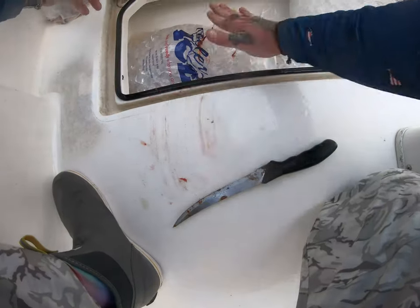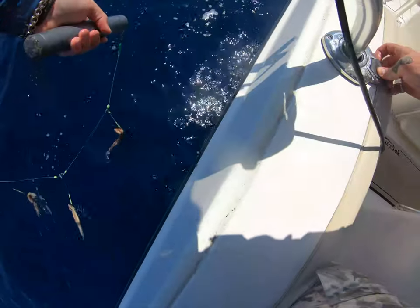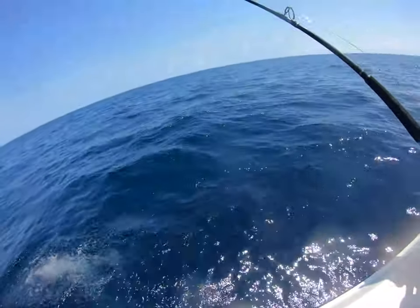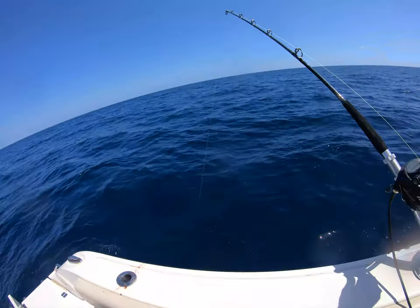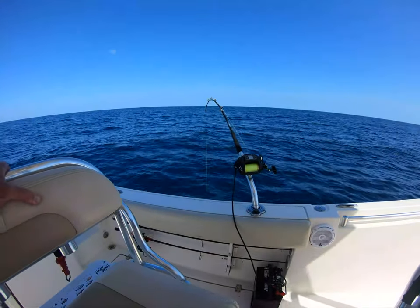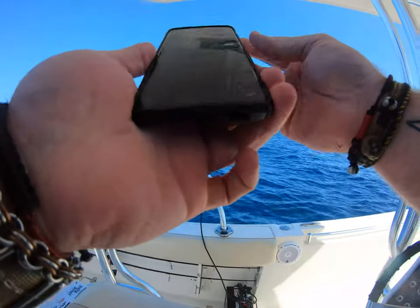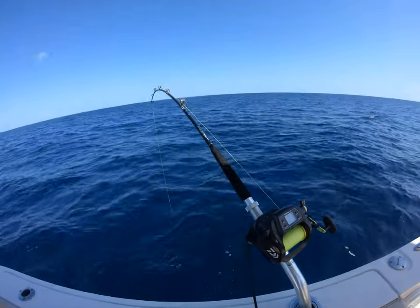That's how you kill them and bleed them. Down, down we go. It is 750 feet. We got something. Let's keep our fingers crossed that it's not a shark. I don't need any more sharks. All right, there's something on here. Let's hope it's not another green eye.